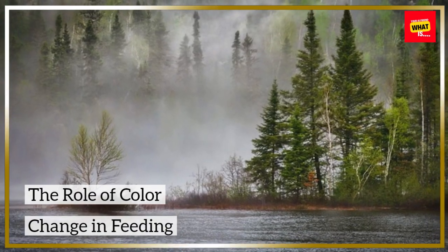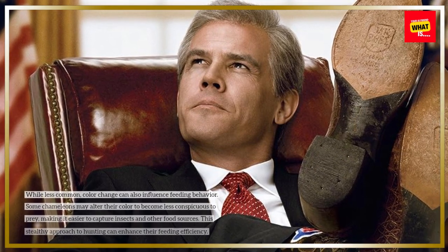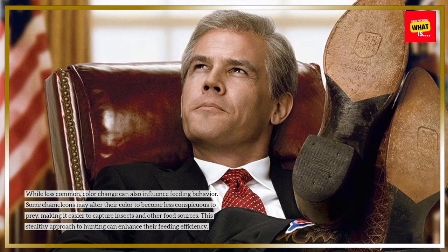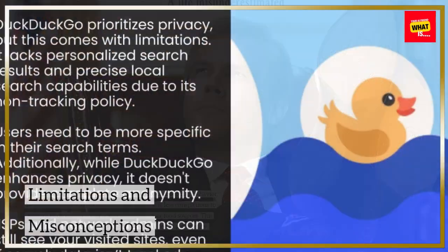The role of color change in feeding. While less common, color change can also influence feeding behavior. Some chameleons may alter their color to become less conspicuous to prey, making it easier to capture insects and other food sources. This stealthy approach to hunting can enhance their feeding efficiency.